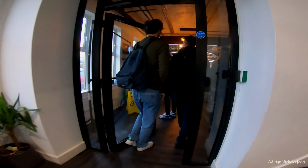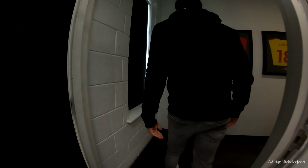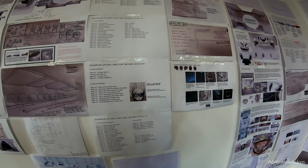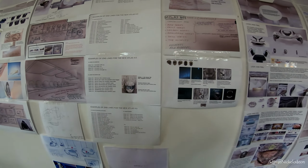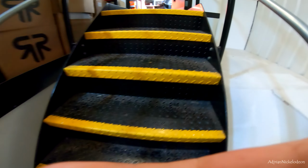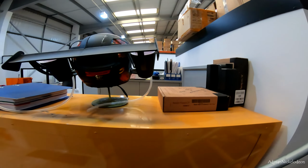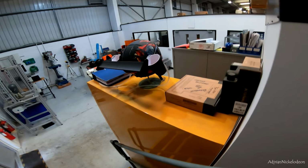We entered through number 1 security entrance, and then were ushered through a door, and then through another door, down a corridor filled with sketched atlas designs and schematics, hidden secrets, definitely stuff I shouldn't be filming. We then proceeded through another door, down a corridor, up some stairs, and then through an office, and then past these secretive guys. Is this the Atlas 7.0 with a huge T-wing on the back? I'll need to investigate further.